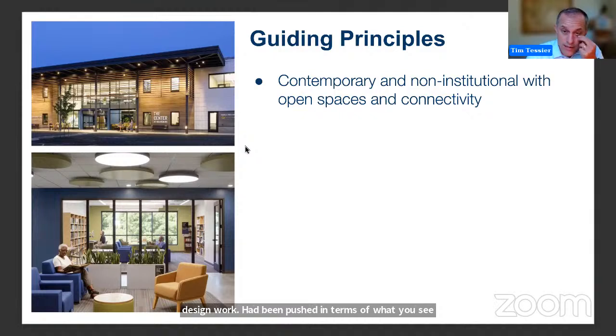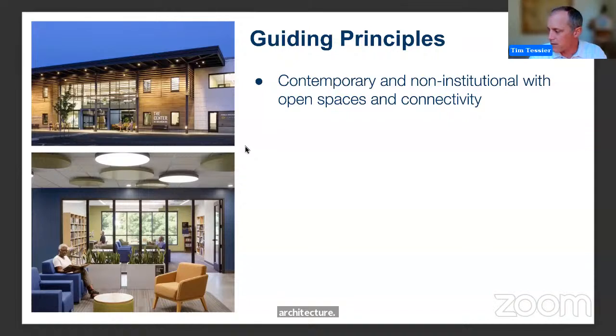So principle number one is the center was committed to having a contemporary, non-institutional, open building with lots of views through into classrooms. A lot of what goes on here is being seen and seeing others and having this sense of community that Peter's talking about. It's really the architecture, the way you design the spaces that supports that idea.